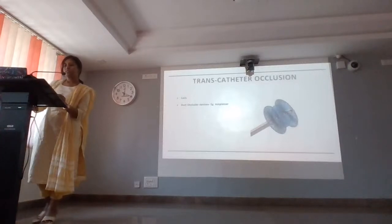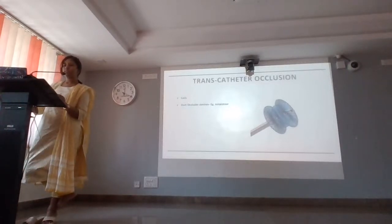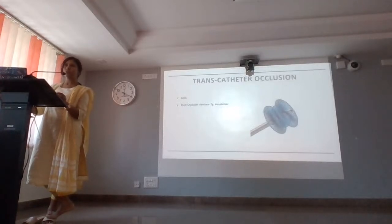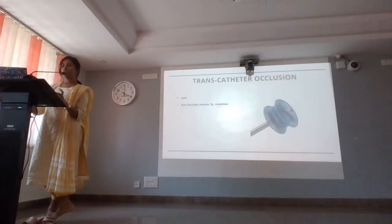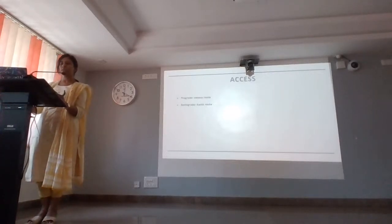A brief note on transcatheter occlusion. We can either use coils or duct occluder devices. The most common one uses the Amplatzer. This is a nitinol device. It also has a polyester patch, which will promote thrombosis. It is available in various sizes and configurations. The access would be either an antegrade route, that is the venous route, or a retrograde route, that's the aortic route.